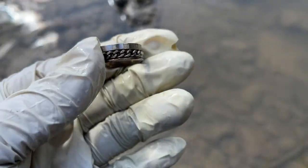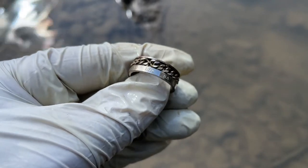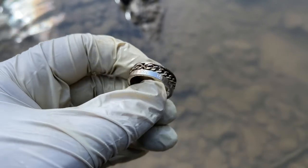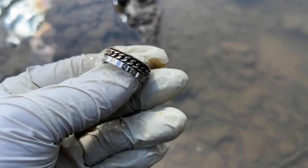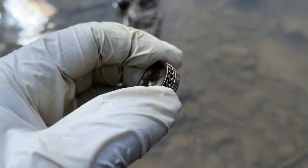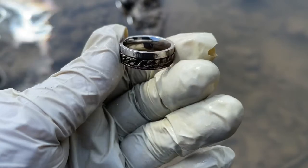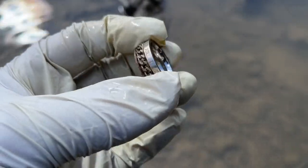It's actually a beautiful ring. I've no idea what the symbolism of those Roman numbers and the chain represent, but anyway. Lovely find. Very, very pleased.